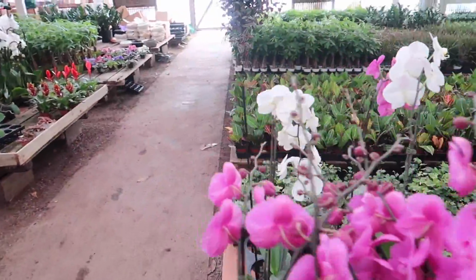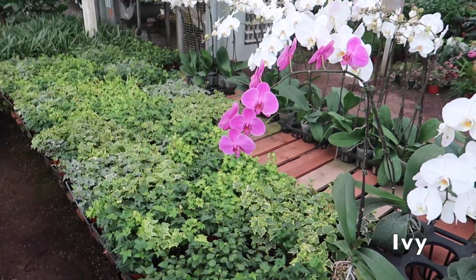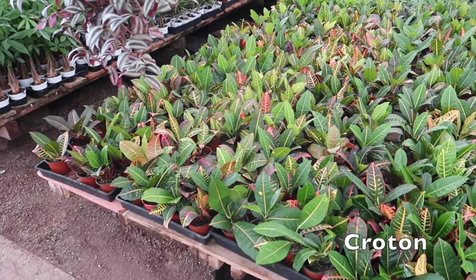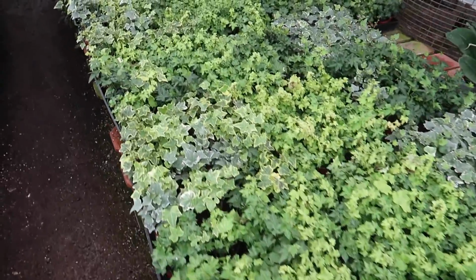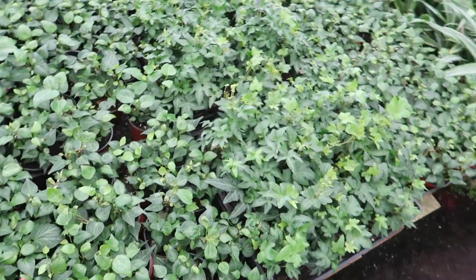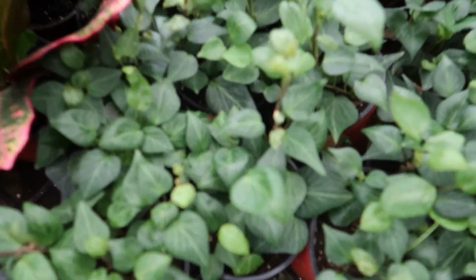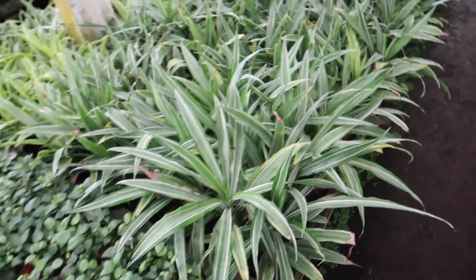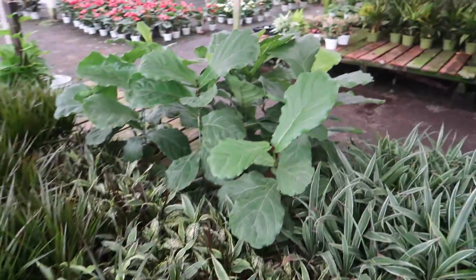Look at all these ivies they have. All these ivies and crotons. These are so beautiful. These are really pretty ivies. I don't think I've ever seen these before. Some more baby Fiddle Leaf Figs.